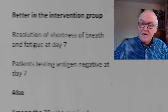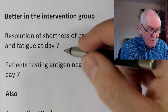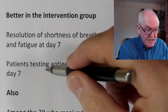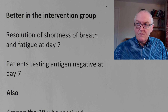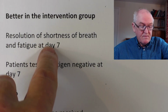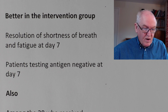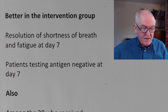Yes. The subjective feelings of the resolution of shortness of breath and fatigue at day 7 were better. And more patients who'd received the plasma tested antigen negative at 7 days. They were the only positive outcomes. But these did not affect the clinical course of the disease. Of course, it's better for the patient to feel better at day 7, but it didn't affect their longer term outcome. And quite frankly, whether the patient tests antigen negative or not at 7 days, I don't think matters too much to the patient.